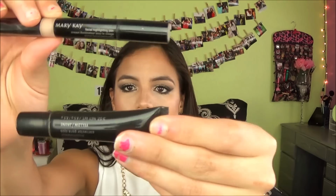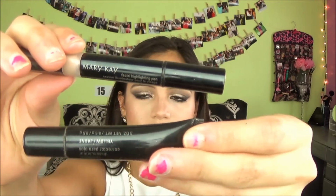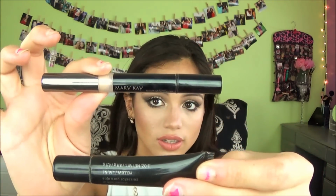Alright, so my next two favorites for this month have been these right here. This is the MARYKAY highlighting pen, and then this is the MARYKAY concealer in Yellow Jane. Now, I originally purchased these products just to help out my mom because she started selling MARYKAYs, and I just wanted to do a huge MARYKAY bundle to help her out.